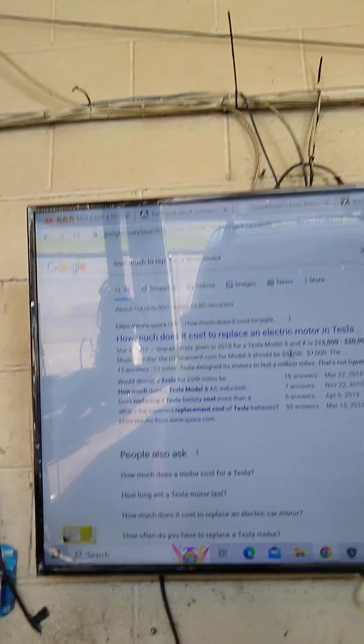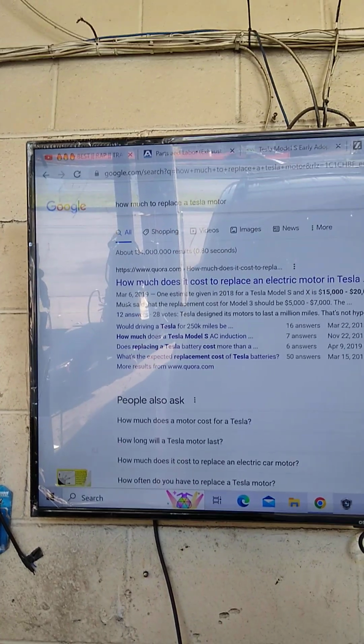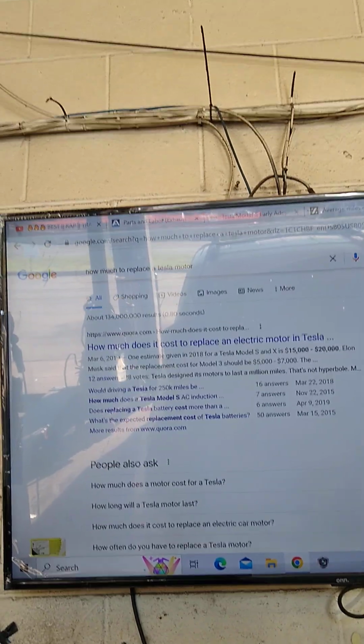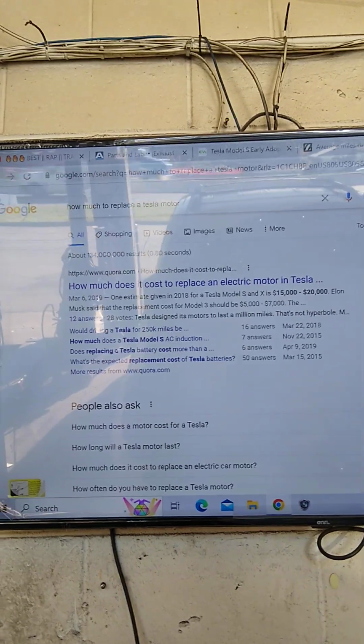So what did it cost for 8 motors? It depends on the vehicle, but it could be anywhere from like $5,000 to $20,000. I'm going to tell you there's nobody at a Tesla dealership doing a motor for $5,000. Well, we're going to give them the benefit of the doubt and say 10 grand a motor. Yep. So that's $80,000 in motors.